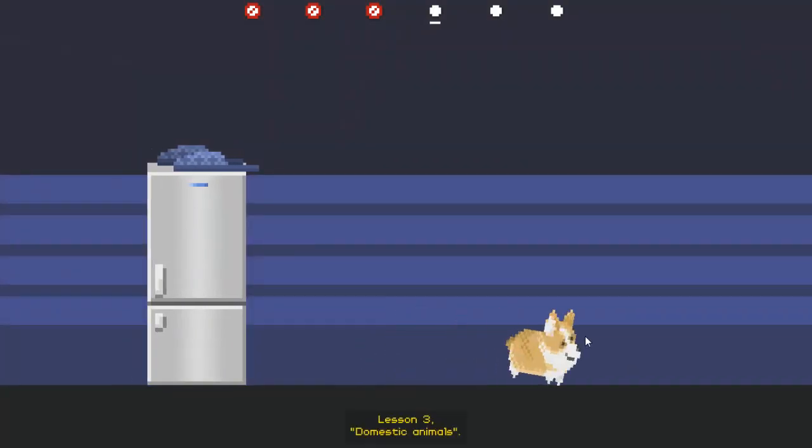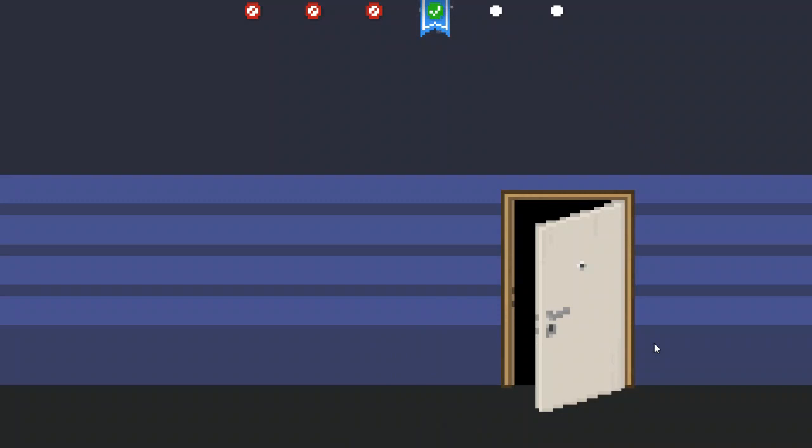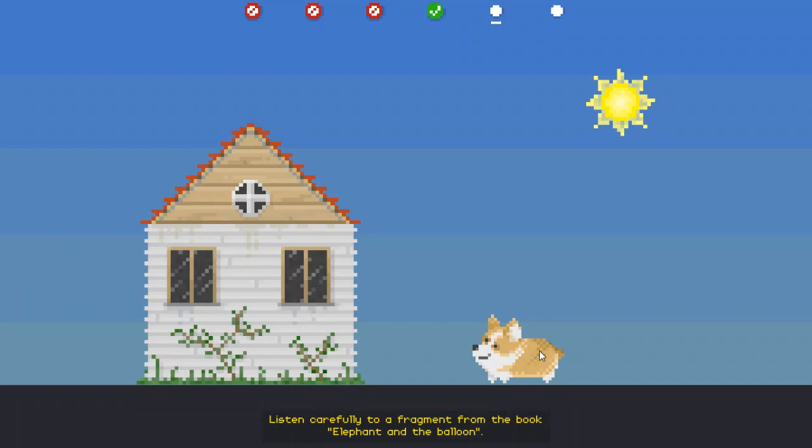Lesson 3, domestic animals. Page 18, exercise 5. Let's look at the picture. Let's say bye-bye to the doggy together. Bye-bye, doggy. Page 18, exercise 6. Listening. Listen carefully to a fragment from the book Elephant and the Balloon.